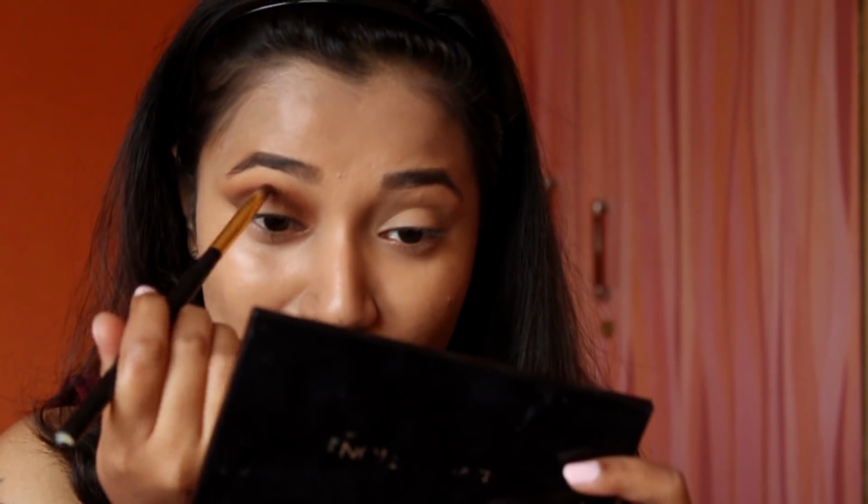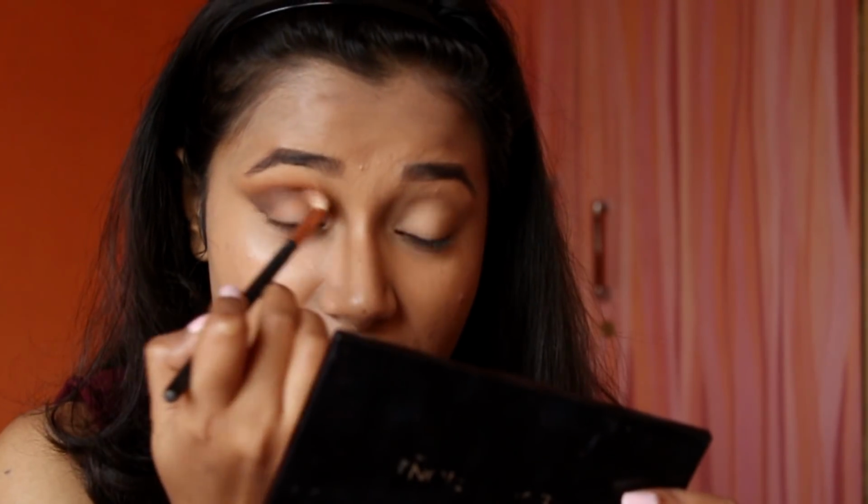Okay, that pretty much laid down the black which was already there on the brush, which is not what I wanted, so I'm going to blend that out. Oh my god guys, everything is dirty and nothing is cooperating right now.